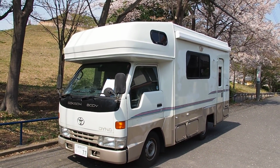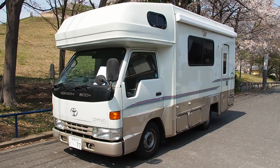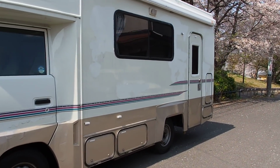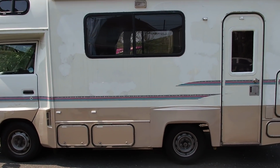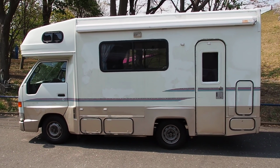And so we've got a few of these vehicles on our YouTube channel. They seem to be pretty popular, these truck-based camper platforms. That said, there's a little bit of an issue with this.